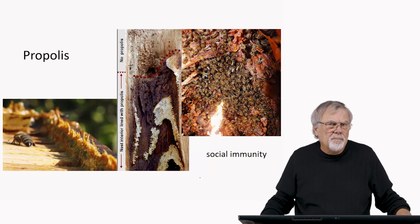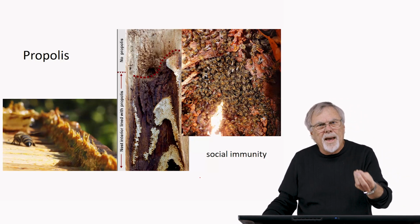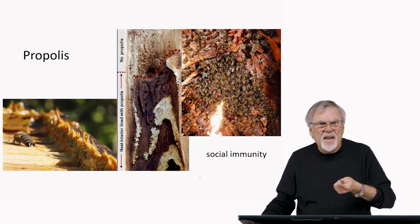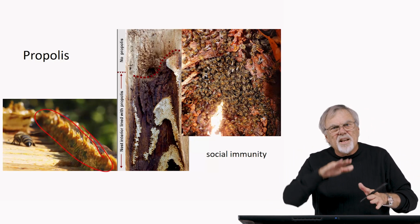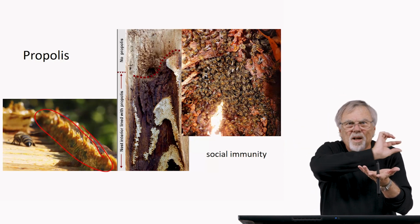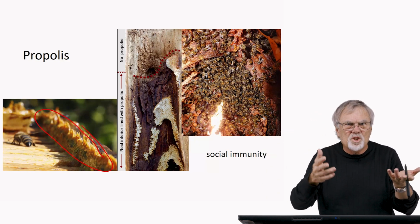Propolis is used by bees in many different contexts. This is material that's collected from plants. It's resinous material. It's sticky and gummy. And they use it to seal off cracks in the nest. This is propolis that was on the lid of a commercial hive. They'll propolize all the cracks so that air can't get in and chill them down.